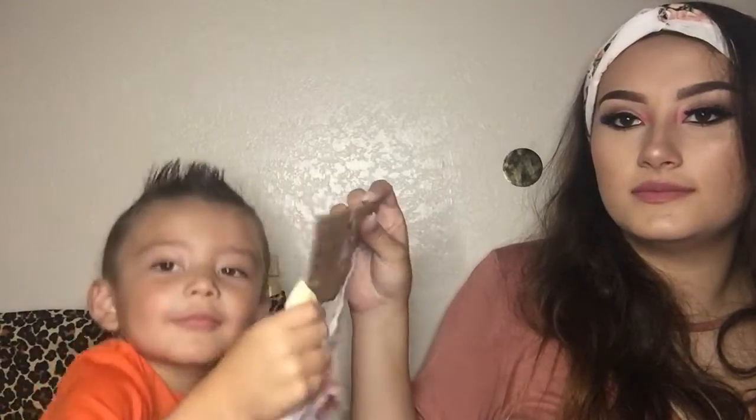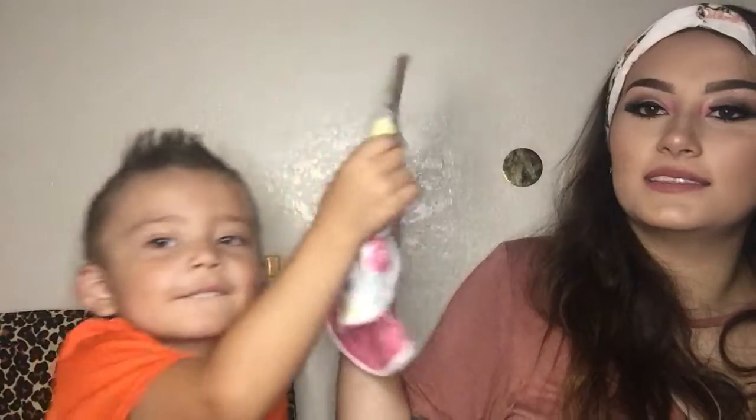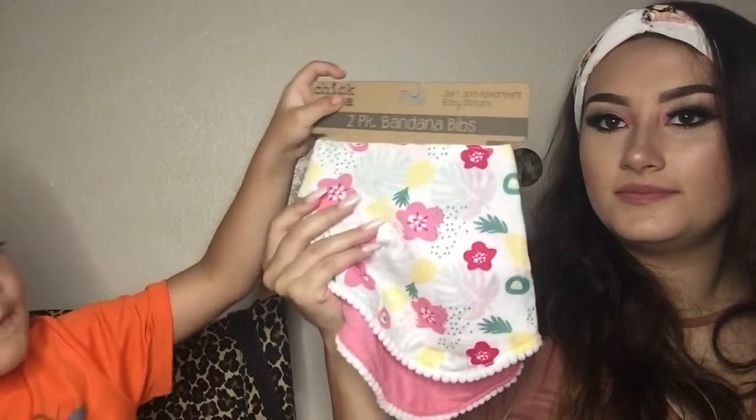These are bibs, so she doesn't spill food or anything like that on herself. These are bibs. Look, you can't see you anymore. Sit up here. Okay. Like this. These are bibs.